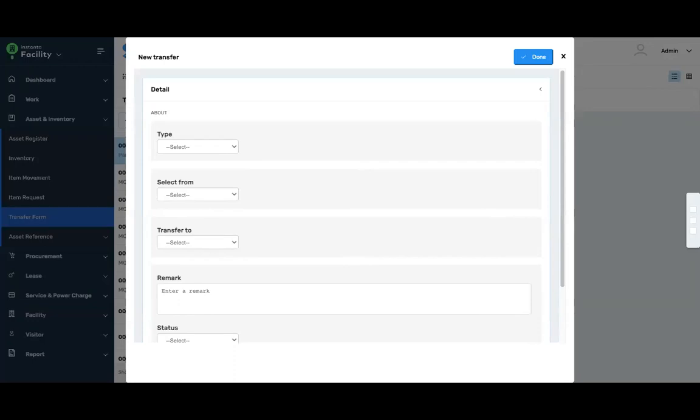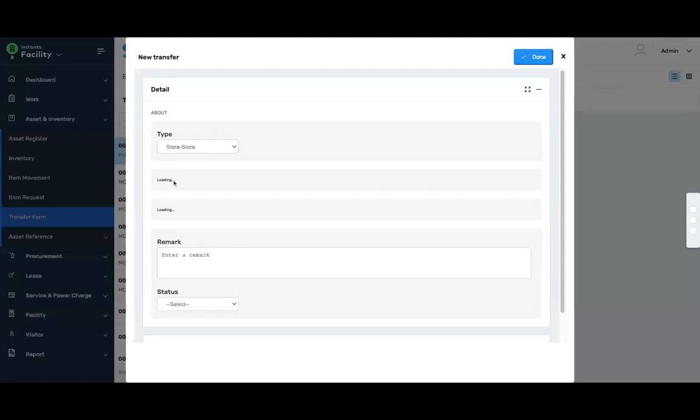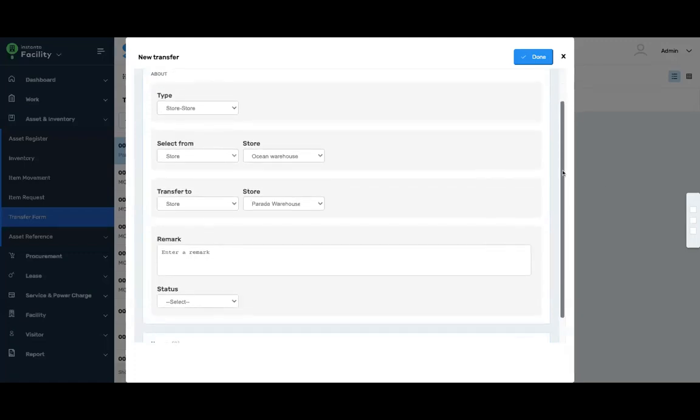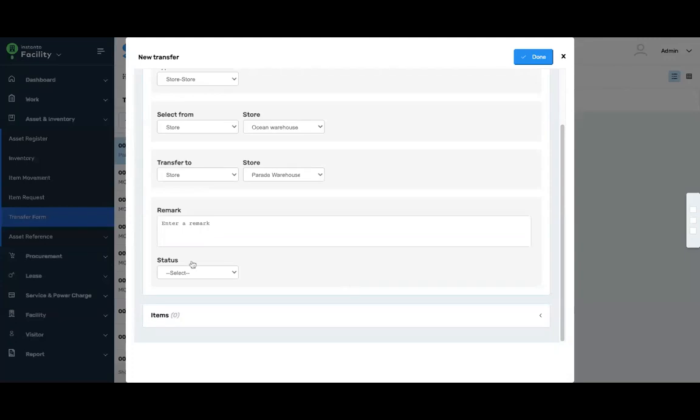So this is a new transfer form, the transfer card. On this particular transfer form, the type: am I transferring from store to store, or store to office, or office to store, or office to office? I can select anything, store to store. From which store? Select the store, Ocean Warehouse store. Transfer to which store? Paradise store, Paradise Warehouse. Once I'm done picking that option, I can enter a remark if I need to.